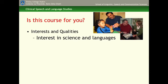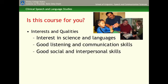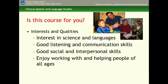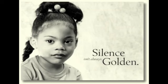So if you have an interest in science and languages, because that obviously plays a very big role in our job, good listening and communication skills, good social and interpersonal skills, if you enjoy working with and helping people of all ages, and if you're a bit of a problem solver, but as well working independently and as part of a team, because oftentimes you will be problem solving by yourself, but then you will work very closely with other members of the team involved in your client's management. Silence isn't always golden, so sometimes we do need to help. It is a very challenging and satisfying career, but it is very rewarding as well.